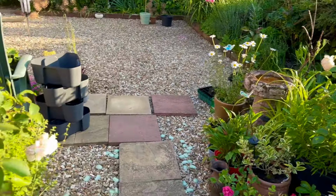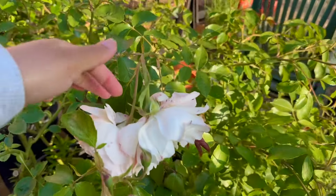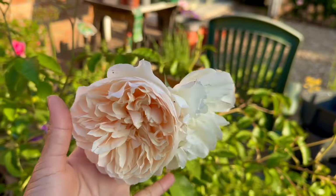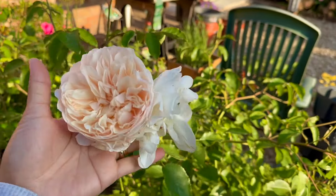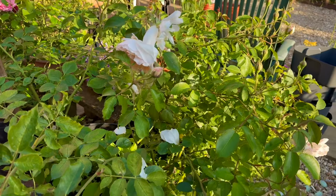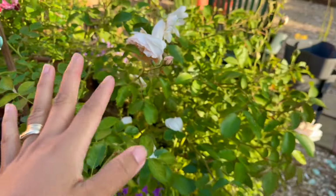Let me just move you and show you Lichfield. Now look, she's already shattering. So this is our Lichfield. Look at that. I already deadheaded her as well. Not fully, you know, but I had four big blooms out of these already.